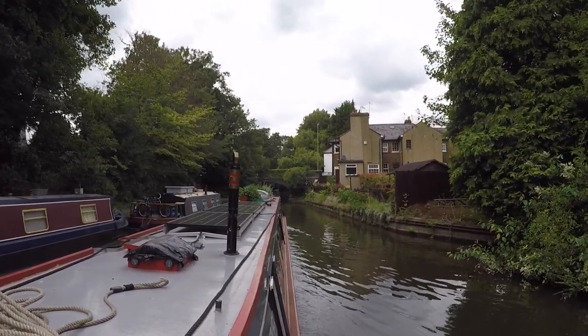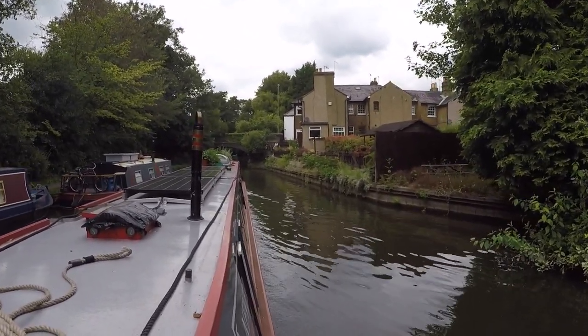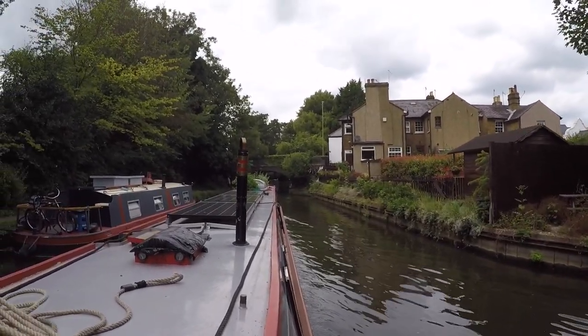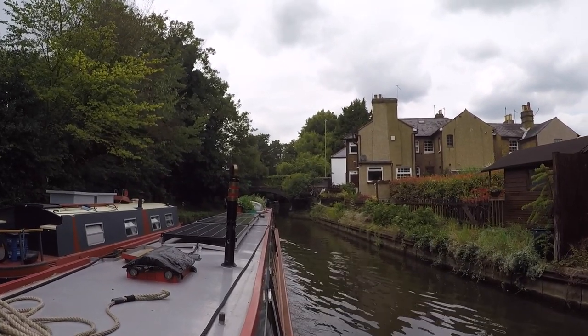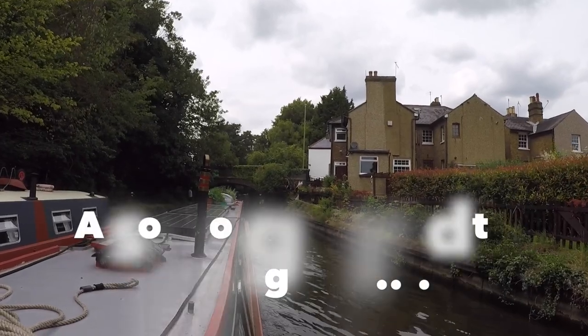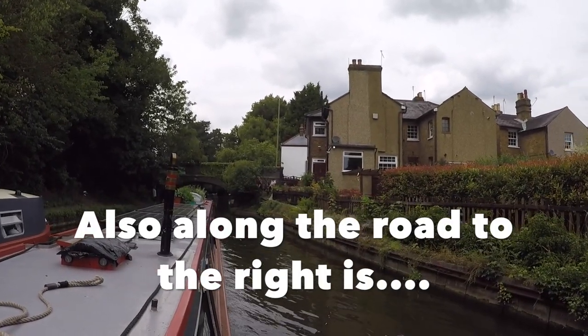Coming up to Hunton's Bridge, which is bridge number 162, and to the right of the bridge is the village, or town, called Abbots Langley.